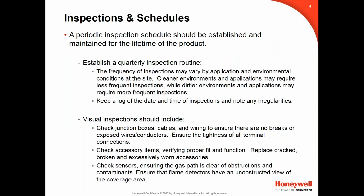So when we talk about inspections and scheduling inspections, basically you're wanting to maintain the lifetime of your product. And so you should establish a regular schedule of visual inspections and then adopt some remedial actions based on the observations that you have. Okay, so generally you will establish a quarterly routine. And of course, the frequency of the inspections is going to vary by the site. A cleaner site is going to require fewer inspections, whereas a dirtier site, or a site that has more dirt, you're going to want to maybe inspect more frequently.